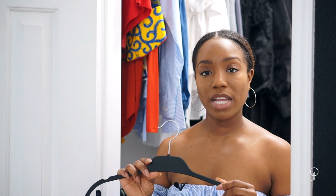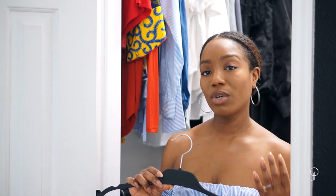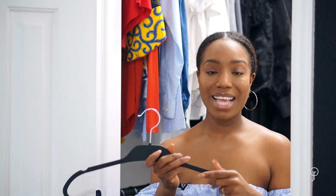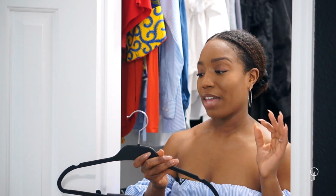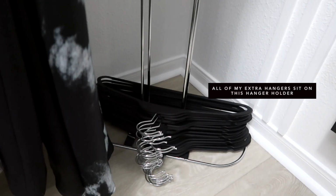If you're someone who likes the idea of having velvet hangers, which I see why, I would suggest that you go with a lighter hanger, like a beige, a white, a light gray type of hanger, more so than a darker velvet hanger, because you're gonna see the lint on the darker hanger more than you would the lighter colors. You should definitely consider that if lint is an issue for you. I purchased these hangers from the Container Store, and the quality is epic. It is thin, just like the velvet hanger, and it works the same. So let me put those away.